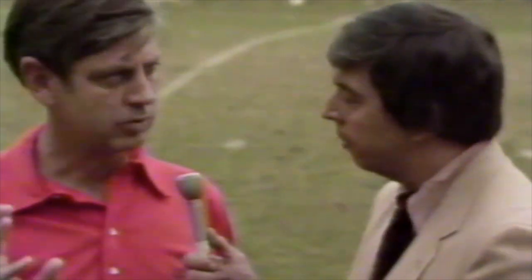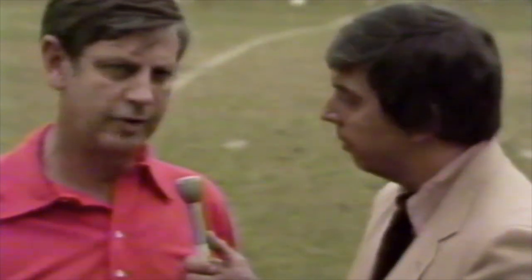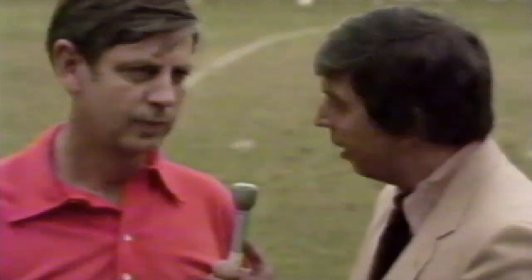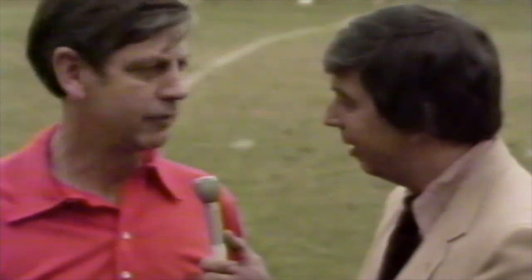We're going to have to get a great overall effort from our people offensively and defensively if we're going to beat Mississippi State. Congratulations on a great victory, and good luck next week. Well, thank you. We'll take them all, and certainly we're proud of our players for winning. That's it from here. Now let's go back upstairs to Scott.